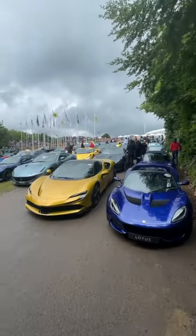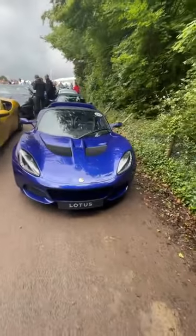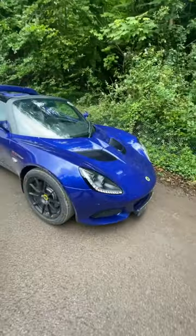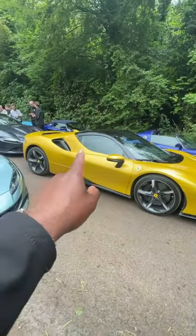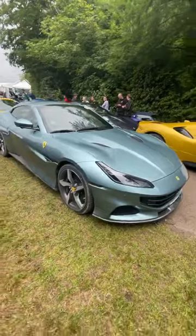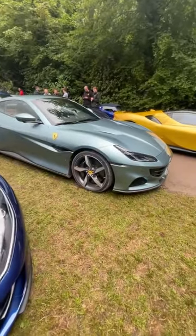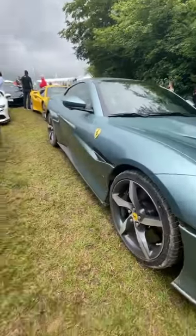So we've just done a run up the hill in a Ferrari SF90 Spider. Let me give you a little tour of what's around here. We've got a little Lotus. This is a final edition, 240. Of course, the Ferrari SF90 Spider, 1,000 horsepower convertible with a metal folding hardtop. Next to it is a Ferrari Portofino M. You can tell it's an M because it's got this little cutout section going all the way back there.